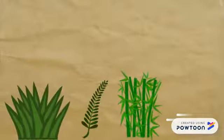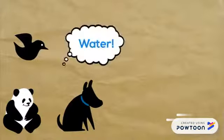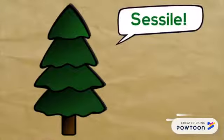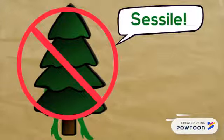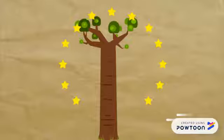What do plants do when they get thirsty? When an animal gets thirsty, it will usually travel to somewhere to find more water. But plants are sessile, meaning that they can't move. So, what can plants do when there isn't enough water? More than you might think.